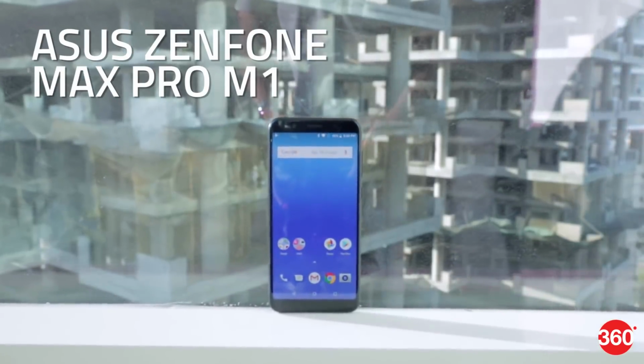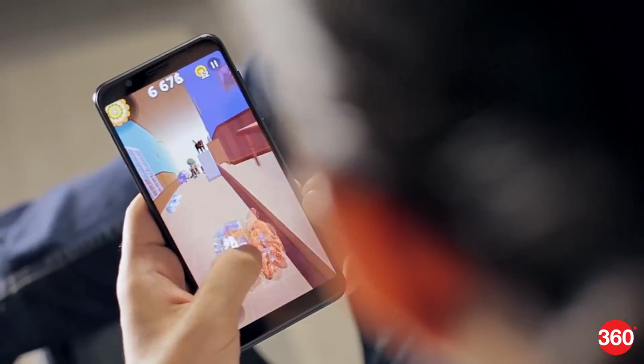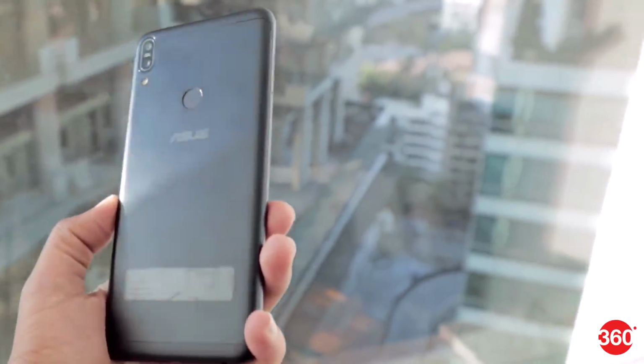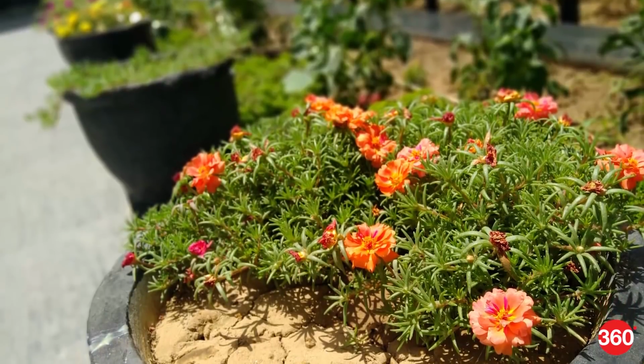With its starting price of 10,999 rupees, the Asus Zenfone Max Pro M1 leaves very little room for complaints. Good looks and performance aside, it also has a pair of rear cameras that gave us surprisingly good results. It has a 13 megapixel primary sensor paired with a 5 megapixel depth sensor that gives you that much sought after depth of field effect.